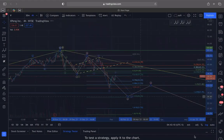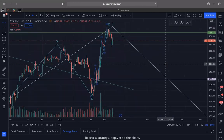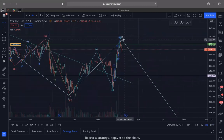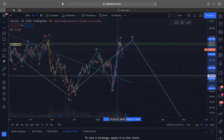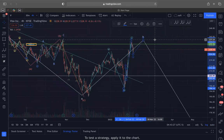Now let's look at Visa. Visa is the other stock that I think will sell off. It did have good earnings, but I personally think that was a 1, 2, 3, 4, 5. The only other change I would make is this is my wave 4, this is your wave 3, and it finds rejection close to 240. That's the only change I will make to it.